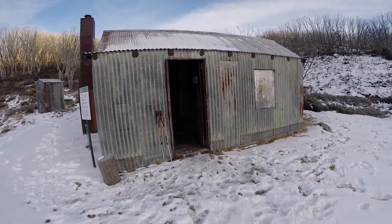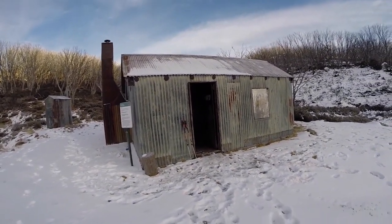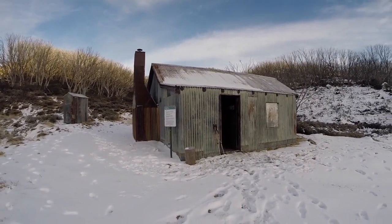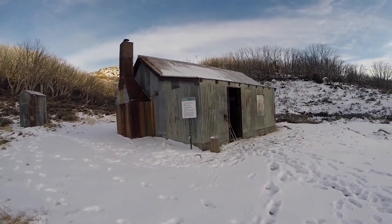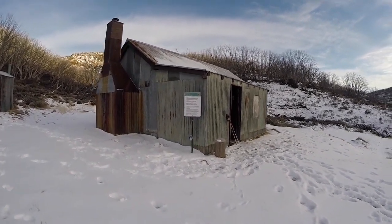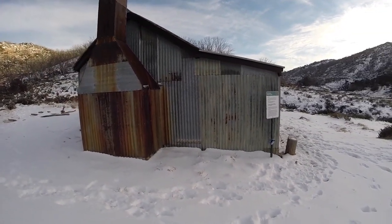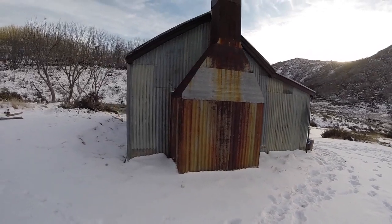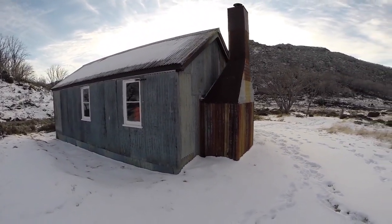And this can all lead to a lot of problems, even for the next people who have to use it, because some of these huts are used by cross-country skiers in emergency situations during a blizzard. And if they come here and the door to the hut's gone, all the windows are blown out because of the extreme wind, it's not going to be a very good night for them, and it could actually be life-threatening.